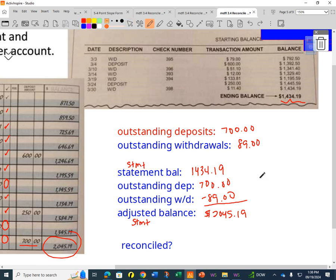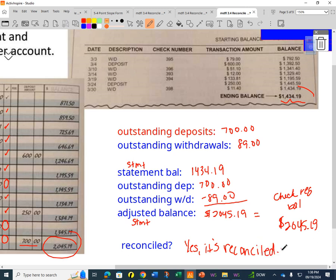John Luke says yes. So this balance, 2045.19, is equal to our check register balance of $2045.19. So we're going to say yes, it's reconciled. So if they're not equal, then we'd say no, it's not reconciled. We tried to reconcile it, but it's not reconciled.